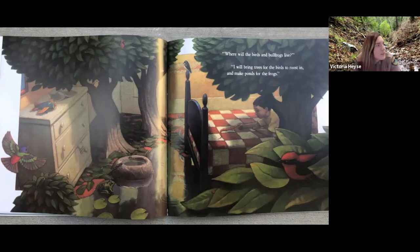So we see his room that he's made a lot of changes to in order to welcome in all these creatures, right? We see all of a sudden these big trees and a pond on his bedroom floor, leaves everywhere, bugs everywhere. It's starting to look a lot like outside, isn't it?